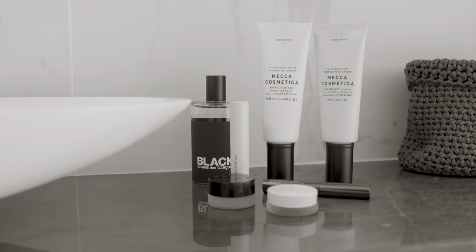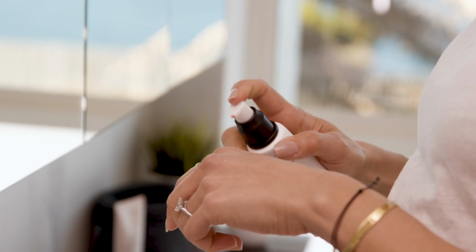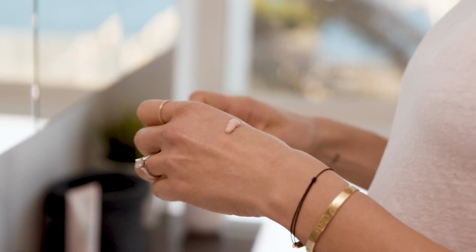how important SPF is. So the first product I like to use is the Mecca Cosmetica Mineral Gel Cream, the SPF 30. It's formulated for sensitive skin and it's sulfate and paraben free, which is really important to me. It feels more like a moisturizer rather than a really heavy sunscreen, so it's really beautiful to put on.